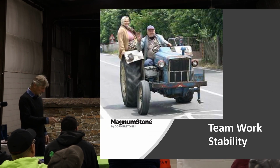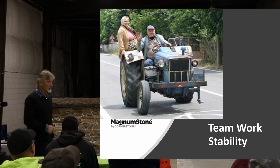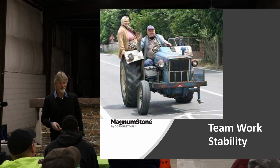This has a different stability or instability. They don't have that fourth wheel. But they've been on this, good teamwork. She's been on that fender before. They're really a cute couple. I think they've got this all figured out. So there you go.